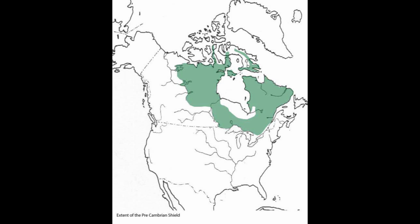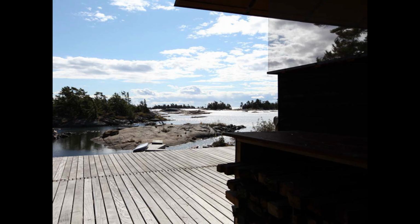So the pressure of the ice, the solidity of the rock, actually shapes the landscape that we work with. And it's important to think about that. This is a view of a project we did in Georgian Bay, a prefabricated project.